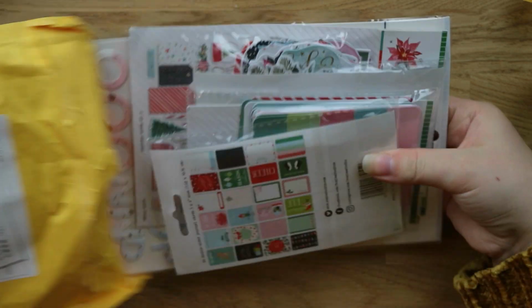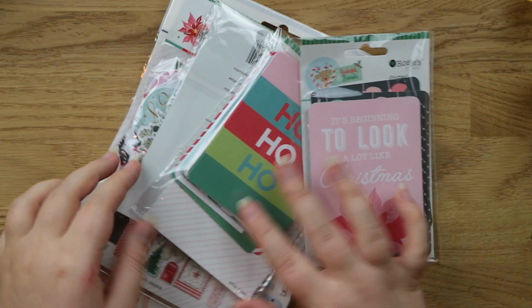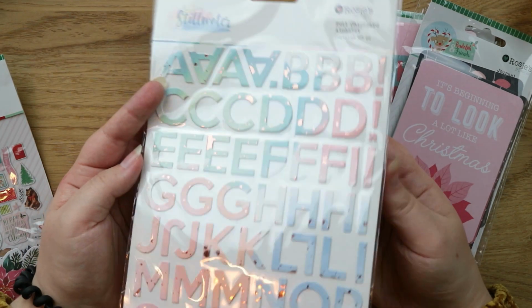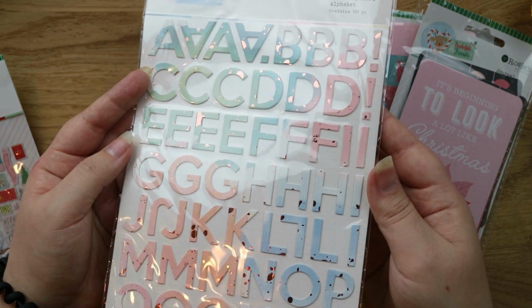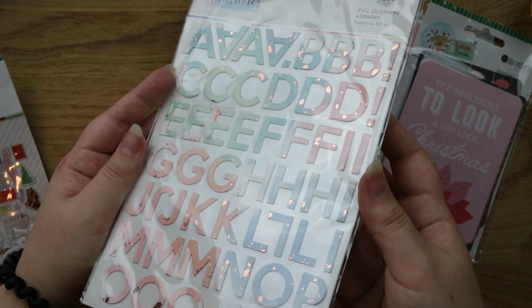Quite a lot of stuff actually. So this is from the CRZ Craft company again. I think this was the first order that I made. So if we start with these, these are letter stickers. You get 2 sheets. They are kind of watercolour effect, and then they've got a rose gold coppery foil on, if you can see that.